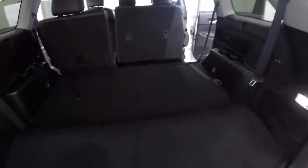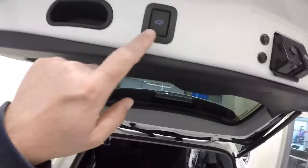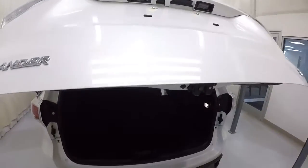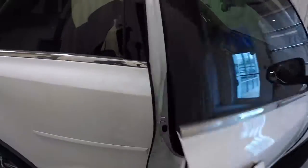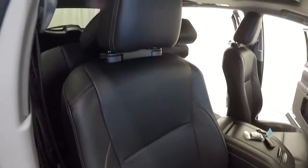Now, third row seats right here can go down. Just pull up on this tab here. Seats go down. Now you can see it really opens that up back here for storage. All right. And to engage your lift gate, make it go down. All right, nice and smooth there. Go ahead and check out the passenger seat in the front one more time. And now that's just a piece of sticker paper. Passenger seat looks good.